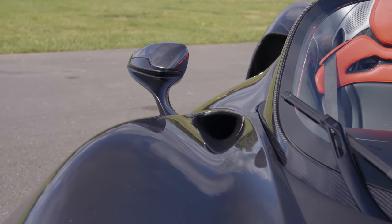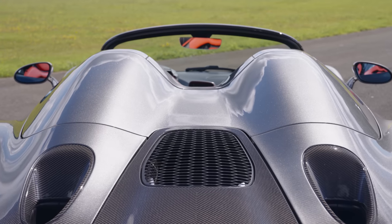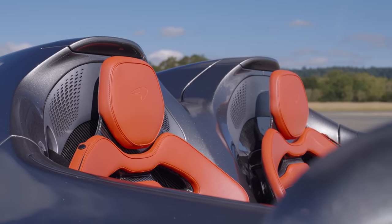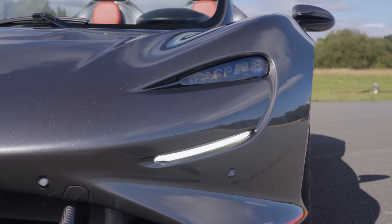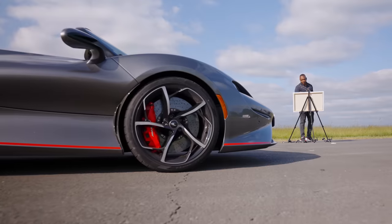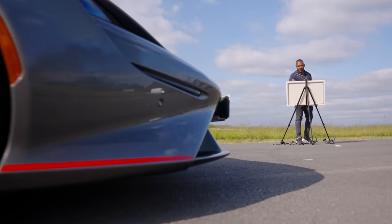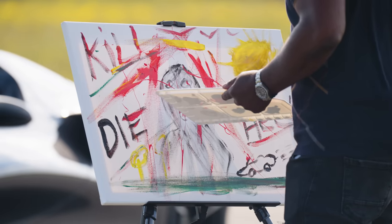But having created that particular masterpiece, you might think that for its next car, McLaren would build on the learnings of the Senna and create something that strives to improve on what was arguably perfection. But no, in 2020, they decided to attempt a new masterpiece, a car with no roof, no windscreen, more power than the Senna, and no downforce to speak of. A car that was seemingly aimed at complete maniacs.